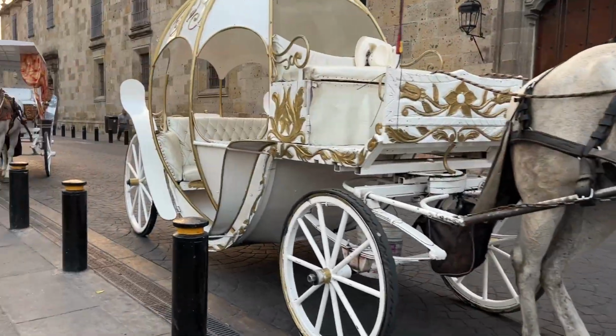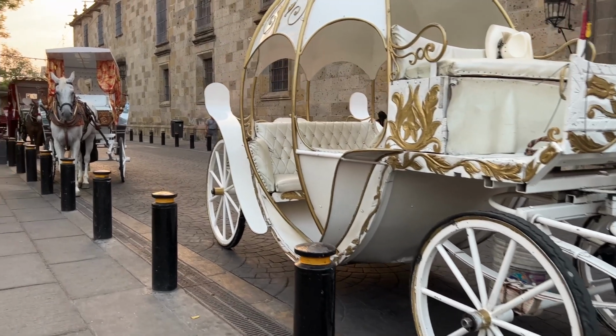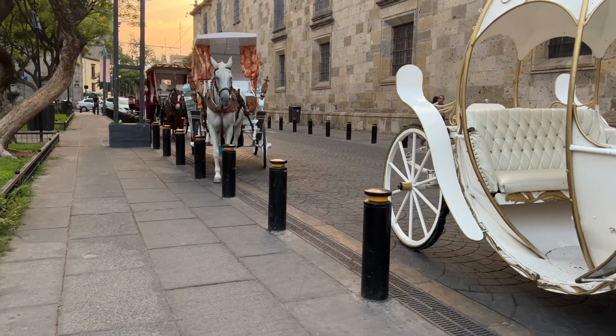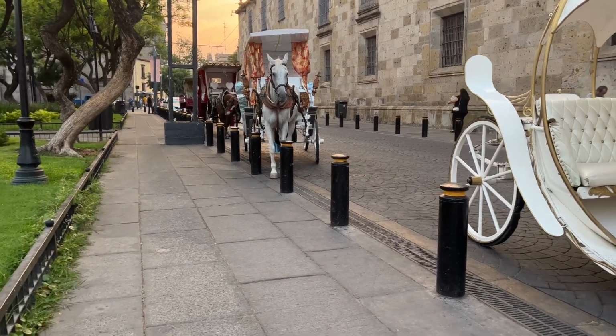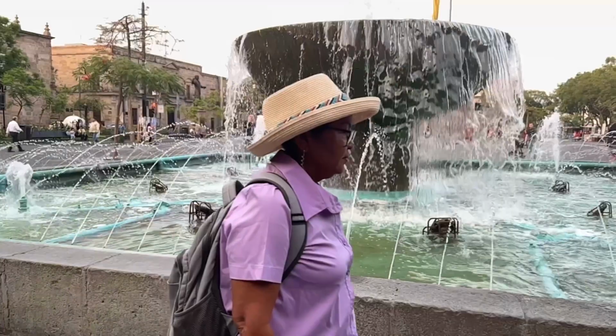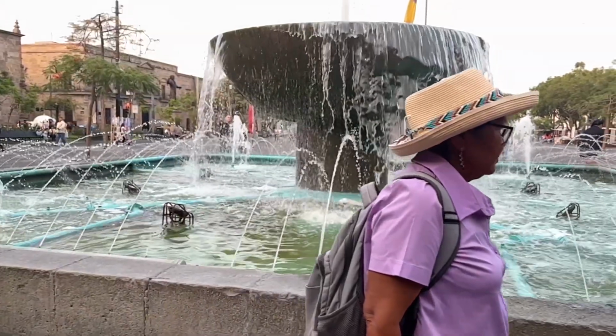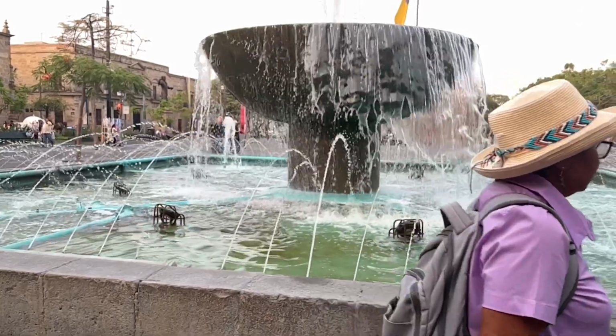If you ever get to Guadalajara, ride on one of these horse-drawn carriages. They're a lot of fun to tour the city. Throughout Guadalajara, there are these beautiful fountains. They are just spectacular and big.